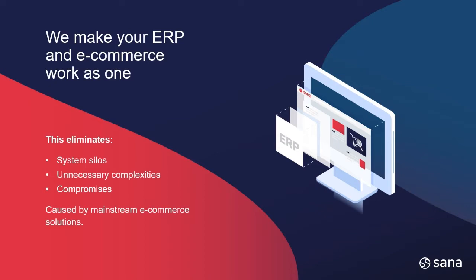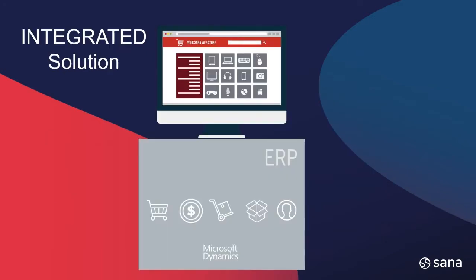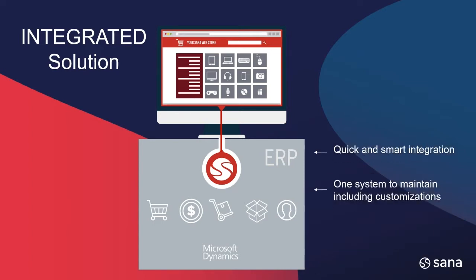You can now have solutions that are B2C, B2B, or direct to consumer that are all up and running using one single database. So we basically make a single solution that you can go to market with. And this is what it would look like. Rather than having those separate individual API projects from Dynamics into an e-commerce platform, we basically plug straight in, and it's a layer that just sits above all of the information that you already have. And it's a quick and smart integration process.